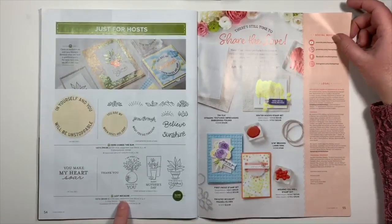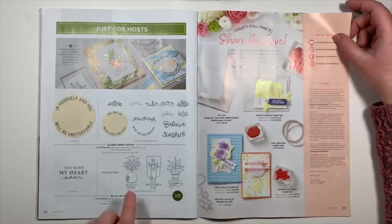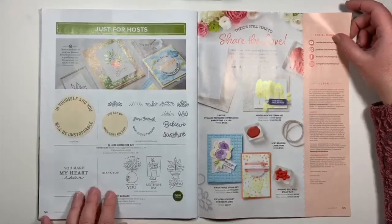We also have the Just Because set down here. Really adorable. You cover Mother's Day, thinking of you, thank you, and I am what I am because of you. Lots of different ideas that you can use this set for.